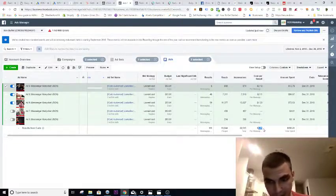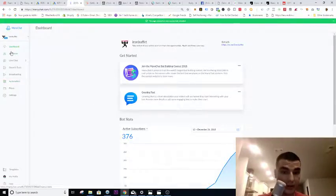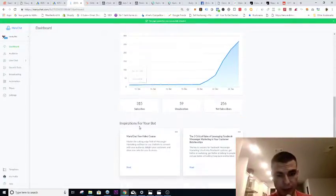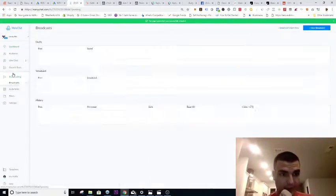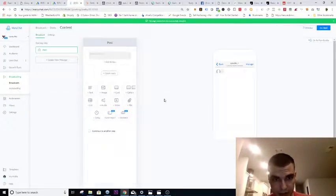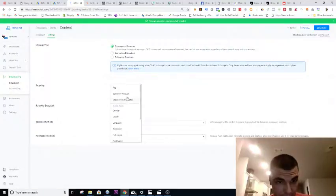This means that we pay $1.71 per person, and then we go over to ManyChat, and we have an audience of 376 people that we can talk to at any point, whenever we want. We can send a broadcast in ManyChat. So this is where the idea of messenger marketing comes into play. You can send a broadcast to everybody, or we can send it to only females.